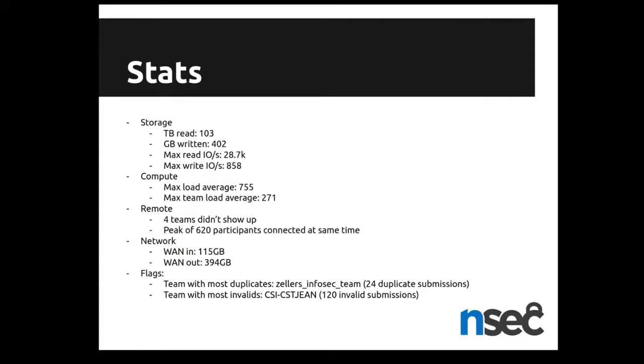The issue I mentioned earlier with the VFS caching was causing quite a bit of load. So we recorded a load average of 755 at our peak, 271 as far as what a team would have noticed. We had four teams that didn't show up, which was kind of interesting. And we had a peak of 620 participants connected on the VPN at the same time.